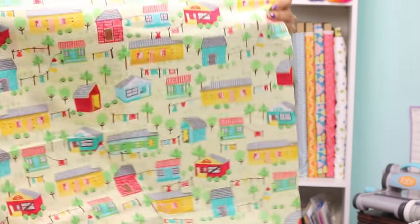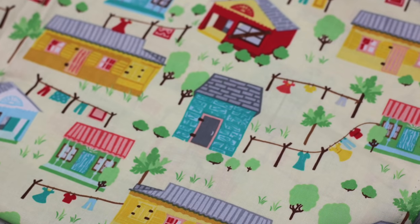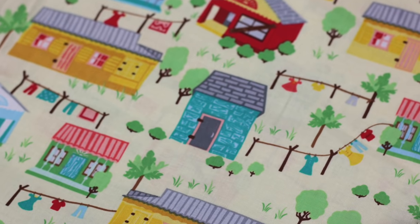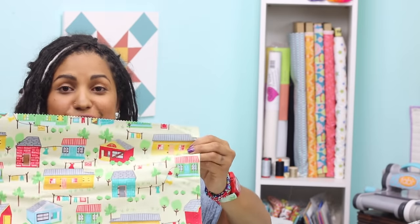This is a little house print that features bright colorful houses like you often see in the Caribbean, like Dominican Republic, with tin roofs. There are clotheslines and little trees. It's a really, really cute print.